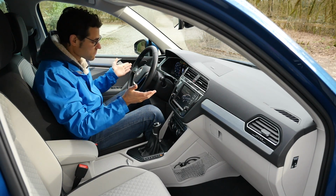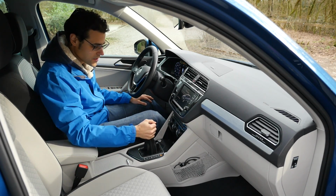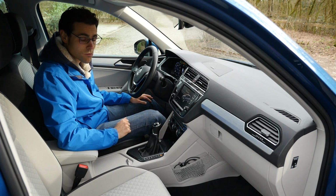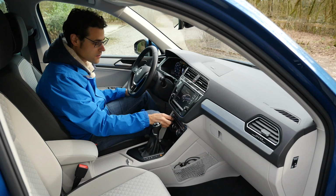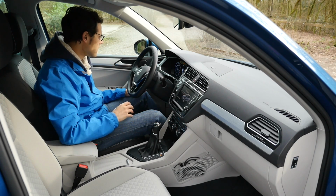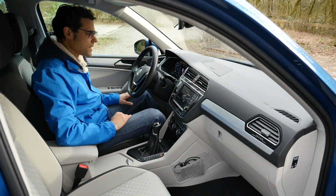Steering wheel here again, compact with a little flattened end already. Manual gearbox, 6-speed, very smooth to shift. More to that when we drive the car. The temperature control sits low here, easy to control, and that's one thing about the Tiguan. Left side, controlling the mirrors.